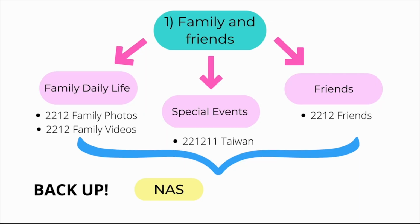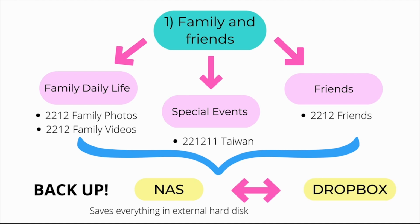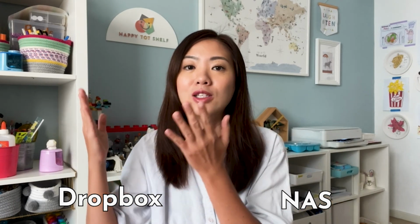Once you set up your NAS, backing up is as easy as dropping these folders into the NAS folder on your computer. When I do that, the NAS device saves a copy of everything in the folders in its external hard disk. At the same time, we have programmed our NAS to sync with our family Dropbox account, so everything inside our NAS is duplicated in our Dropbox too. So if something happens to Dropbox, we have our photos and videos in our NAS. And if our NAS crashes, we have copies of photos and videos in Dropbox.